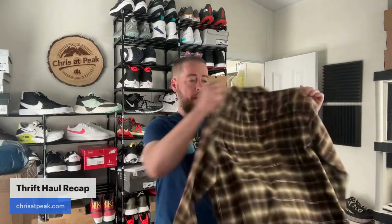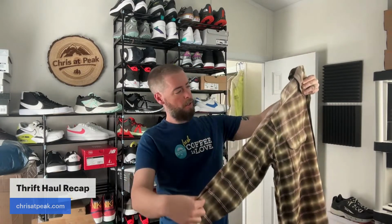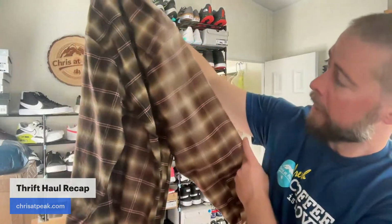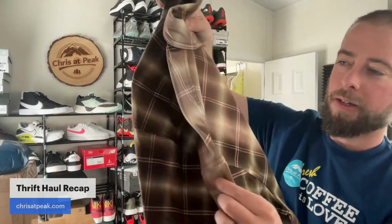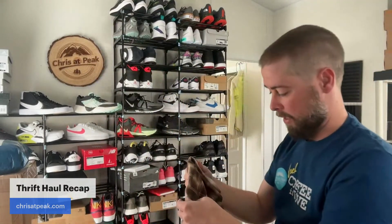This one's actually all buttoned up and ready to go, so that's nice. Oh, wait. Look at this. The life of a reseller. I didn't notice this in the store. I'm not really sure how. Check out how faded this is in that one spot. It must have been folded up in this one little spot on a brand new piece, sitting and just got sun bleached, sun faded. Oh man. Well, it's my size.